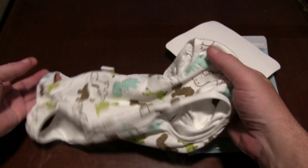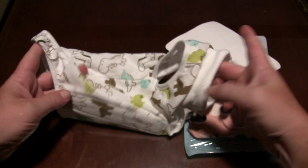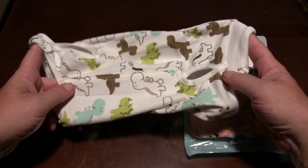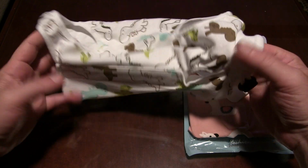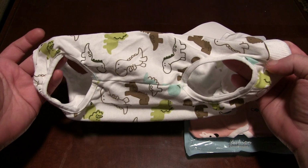So it has some holes in it so that their legs pop out, and this way when she's done she can't lick or bite at the stitches, and hopefully this will work out fine. And we'll cut for now and we'll see when she comes back how well she likes it.